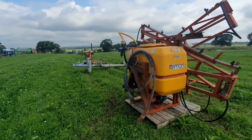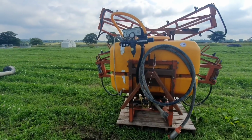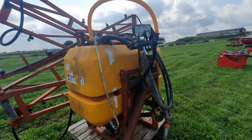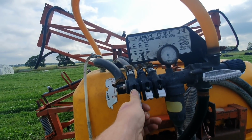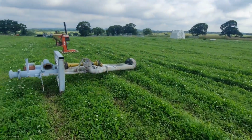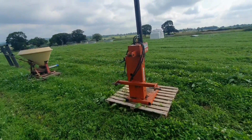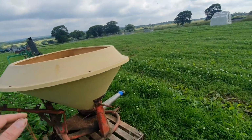An old Amazone sprayer. He's put it on an A-frame. Different. A few of the taps have gone. Happens, it gets brittle, and I'd actually like to try and move that. I think it might want a bit of TLC to get it fully working. Slurry pump, pumping out reception pits. Brown's log splitter. We used to have one of these.